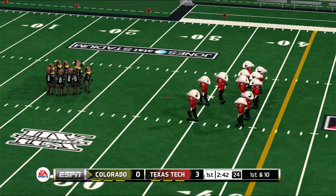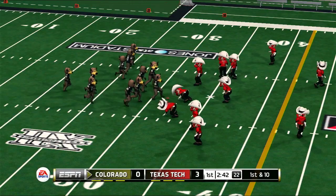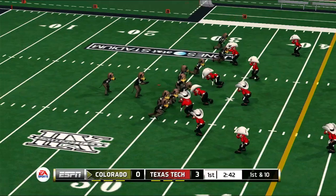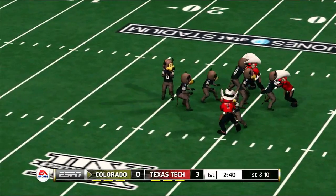The offense comes out to start this drive, and they're hoping for a better result as they threw a pick on their last possession. He can't dwell on the interception. There's still a whole lot of football to be played today.